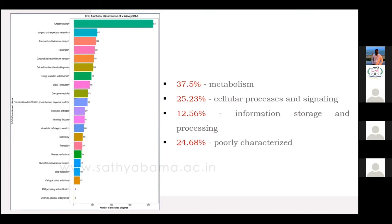So this figure indicates that majorly 37.5% indicated metabolism, 25.23% indicated cellular process and signaling, 12.56% represented information storage and processing, and 24.68% were poorly characterized unigenes.